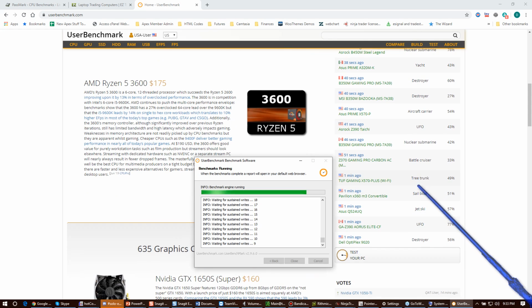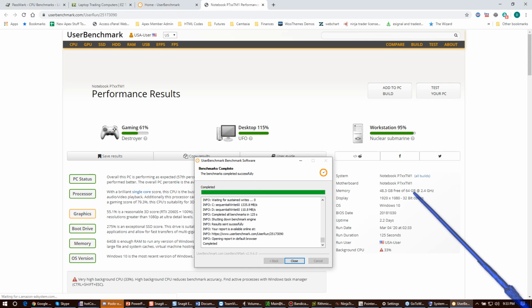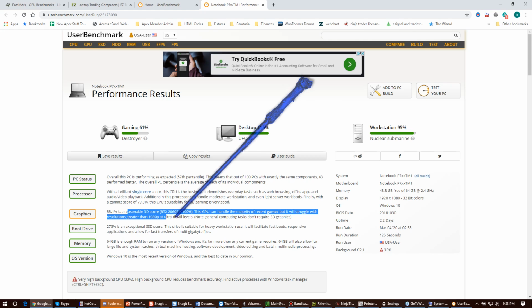You can see some people have a tree trunk, some people have a sailboat, some are on a jet ski, some are on a UFO, some have a destroyer, some have a nuclear submarine. So you're going to find out what you have. All right, so I got rated as a nuclear submarine for my workstation. And usually it's a UFO, but it's probably because I have the trade room open and I have the GoToWebinar going. I got UFO for my actual desktop, and I got destroyer for gaming for my video. So it'll say overall this PC is performing in this percentile. This CPU is the business. It demolishes everyday tasks. Reasonable for 3D.